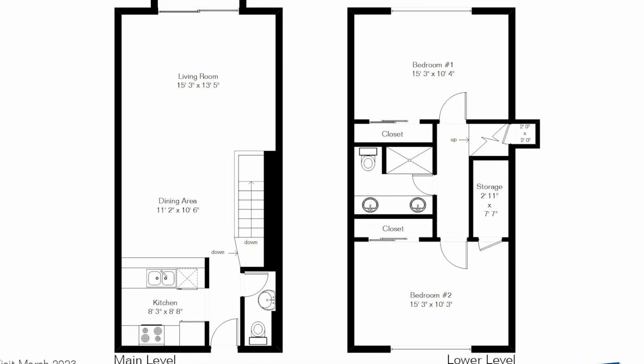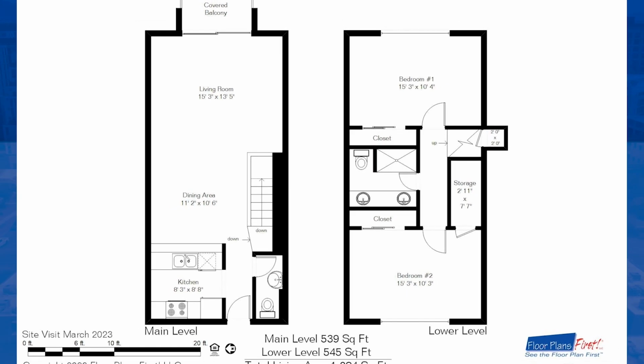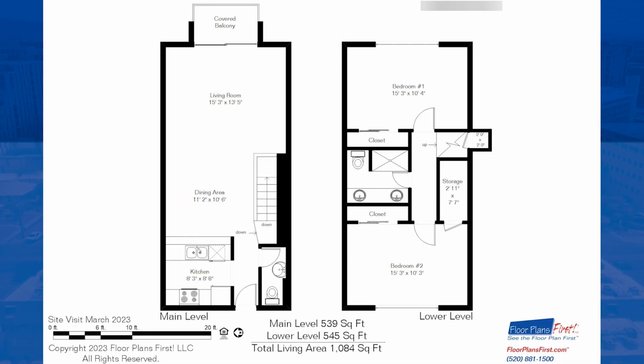They're about 1,086 square feet, and depending on whether you've got a first level or a second level, they're just flip-flopped in terms of the floor plan. And I'll put a floor plan up so you can see this is a first level floor plan where the bedrooms are on the bottom level. But again, it's just a flip-flop mirror image depending on whether you've got a first level or a second level.